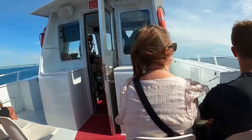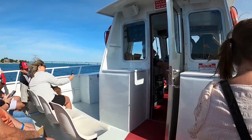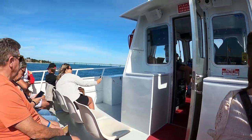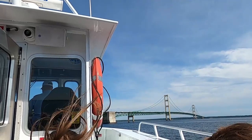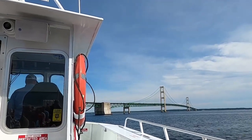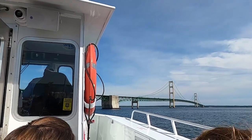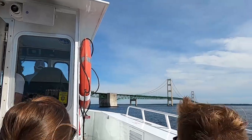The ferry ride from Mackinac City to Mackinac Island is 16 minutes, but if you get there between 9 and 10:30, you could get on a Mighty Mac departure. So instead of a 16-minute ferry ride, you will have a narrated 25-minute journey under the Mackinac Bridge. This is included in your ticket price.